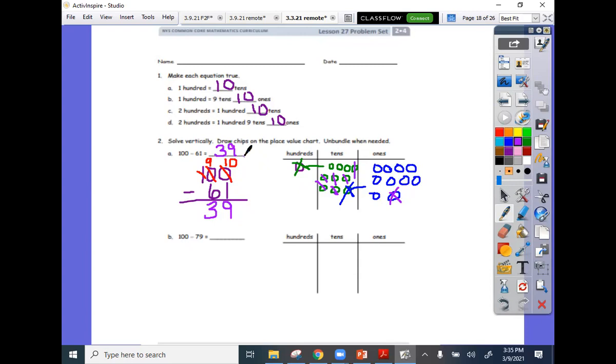Let's try one more together. 100 minus 79. We have 100. And then we're going to subtract 79. There's my 100, but oh, I can't do anything with that. So let's break it apart. 100 is 10 tens. Now, I still have to take something away in my ones place. So I've got to break apart one of my tens into 10 ones.